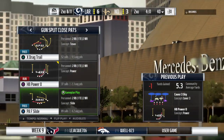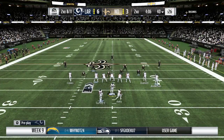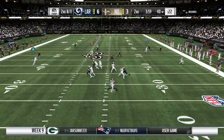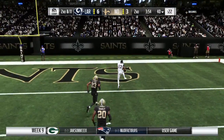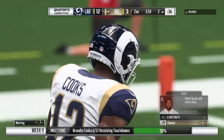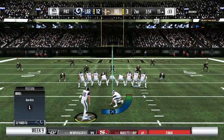Well, add that play to his resume reel because he went to the Pro Bowl last year. That's how you go to the Pro Bowl. You make plays like that, big-time penetration, and throw people for losses. On second down, here's Goff. He's letting it fly for Cooks. It's caught inside the 25. Touchdown, L.A. Brandon Cooks with his second touchdown here in this first half. And the Rams add on to their lead. Now the extra point.